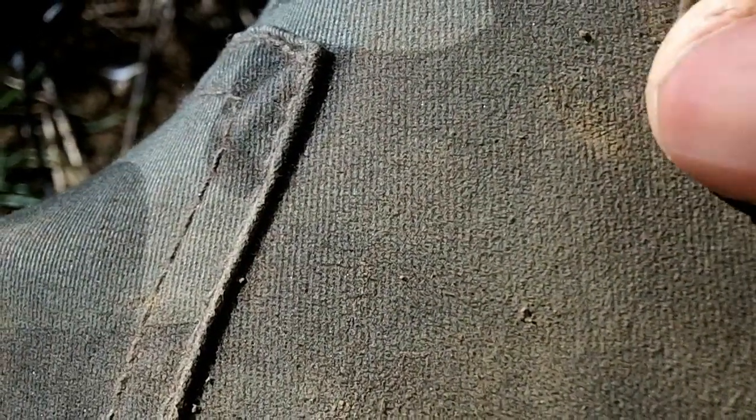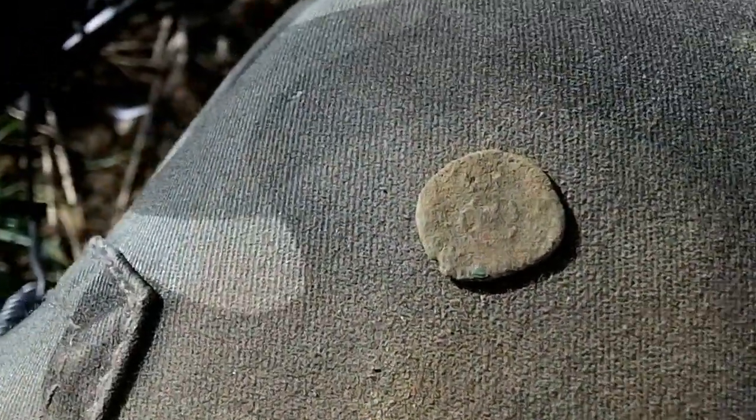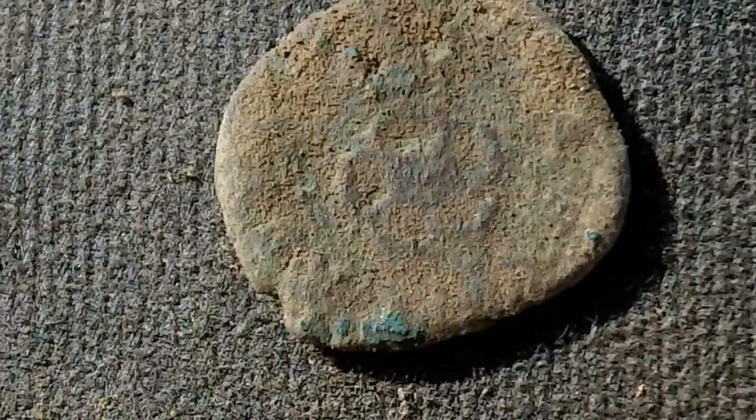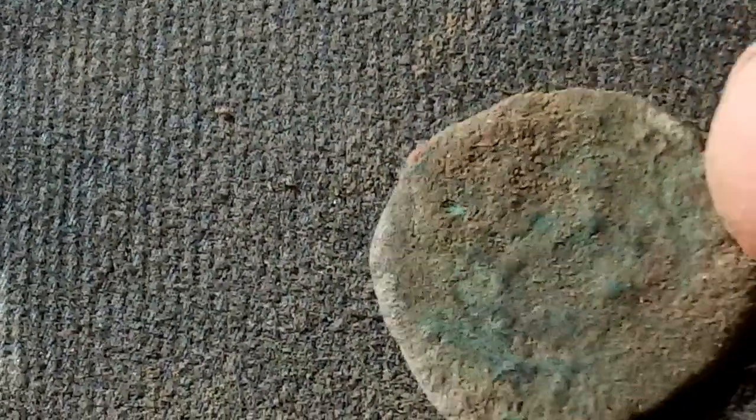Oh, I just found this tiny little copper coin, I think. Could be like a farthing again. Yeah, you can see it now. Look at that. It's the second one on this field. It's a little rose, look. And the back's got something left on it.